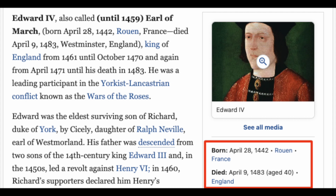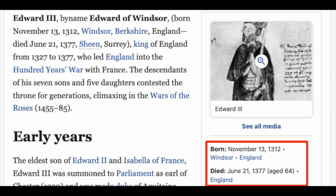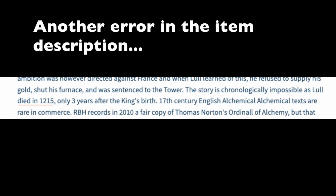It is thought that this was a mistake in the text, and the original seller thought that it actually meant to say King Edward III. Well, guess what? This also doesn't make much sense because King Edward III wasn't born until 3 years before Lull died. This suggests that Lull dedicated Magnalia Dei to a future king.